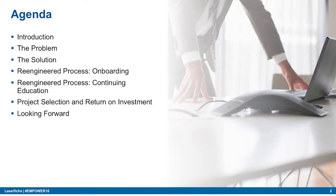We'll then go into two different processes that we've re-engineered, and they take a different look at ways to do form approvals. And so we'll definitely do that. Then we'll briefly discuss how we do project selection at the College of Engineering, and also discuss return on investment. And then we'll wrap it up with what we're looking forward to trying to accomplish in the future.